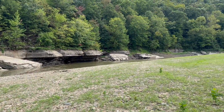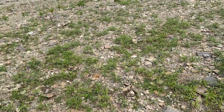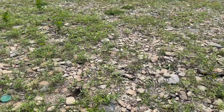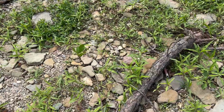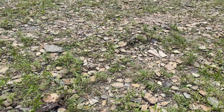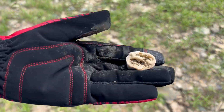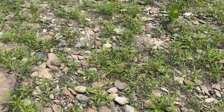You need a four-wheel drive to get down here to where we're at. But it's definitely accessible. And there's all kinds of good stuff here. So we'll walk around and find us some good stuff and show you guys along the way. There's a little geode. I could sit here and just find all kinds of stuff. Oh, Vicky found something, part of one. Yeah, there's some good stuff here.